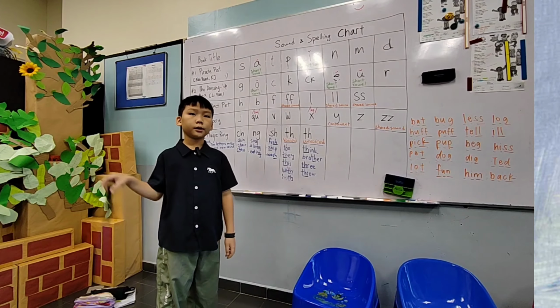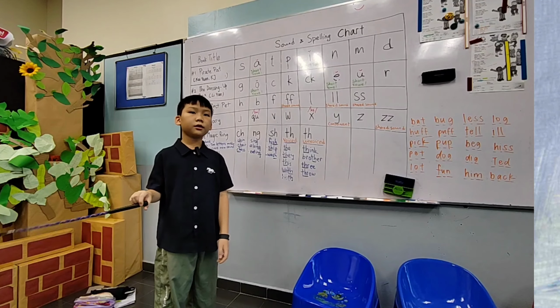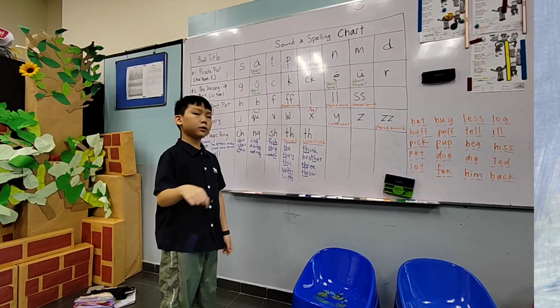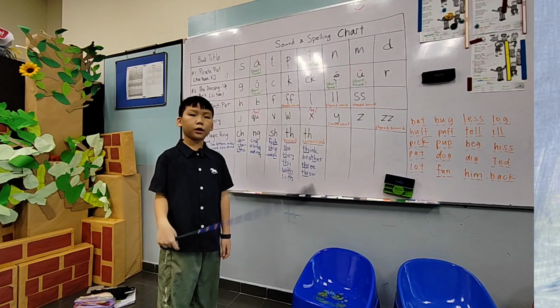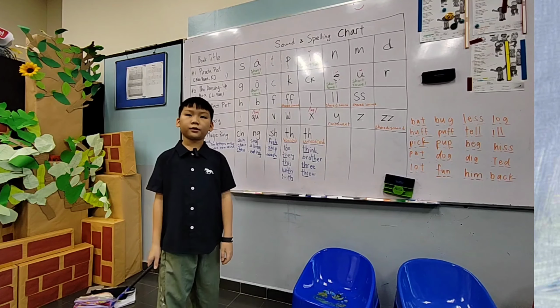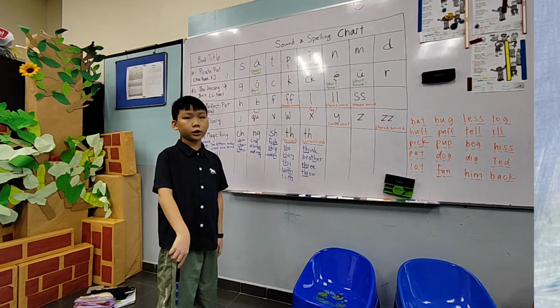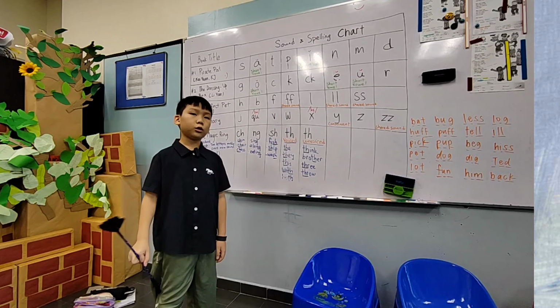Now the th sound. See my tongue? Th. No, more explosive. Think. Brother. Three. Number three. No, you are saying the three outside. Th, re. Three. Almost. Throw. Throw the ball.